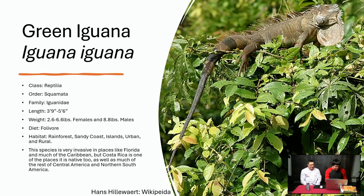Hopefully I'll get to cover some of these other animals in the future, because there are just so many cool ones. I had to pick some. And the first one we're picking is the green iguana.